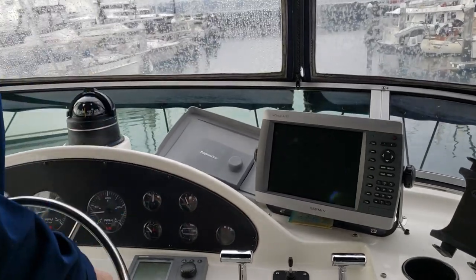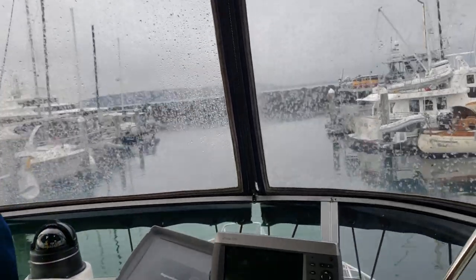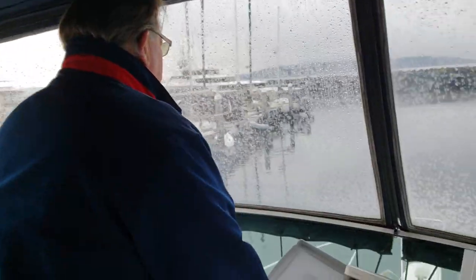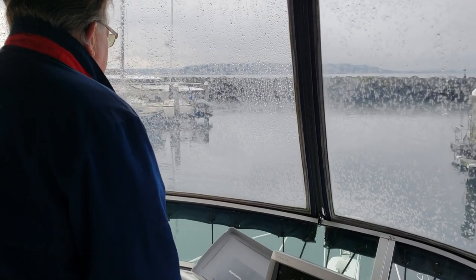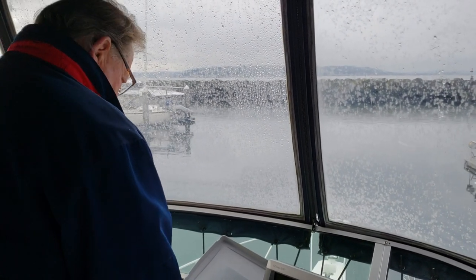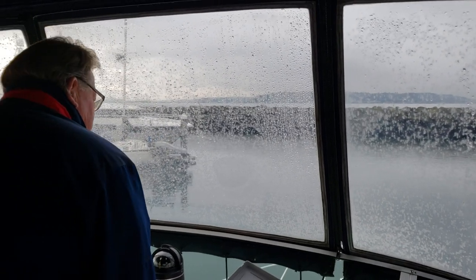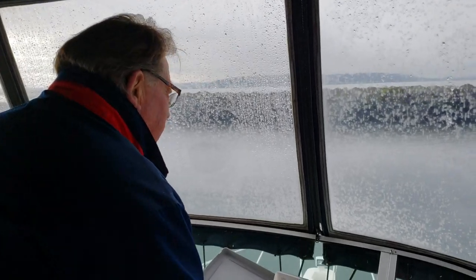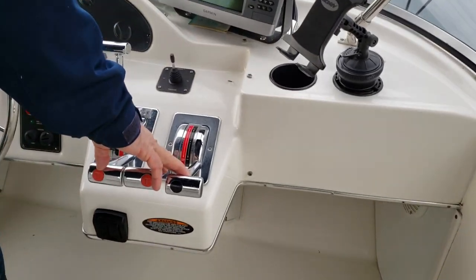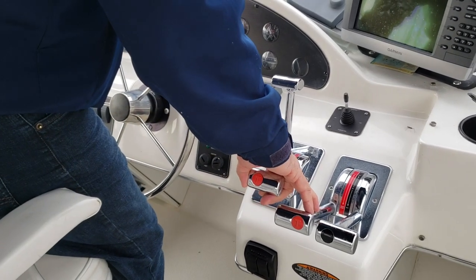So at this point, are you just basically in idle speed? Yeah. Idle and forward. I'm steering it with the helm rather than doing this. So you can use the helm at idle speed, and you have pretty good control, which is a little bit different than the stern drives. Just accenting the turn quicker. Yep. Well, here comes the rail.